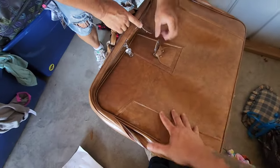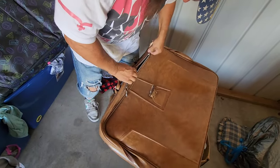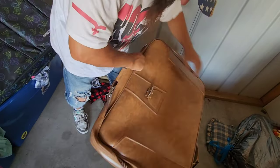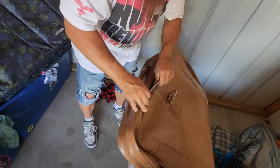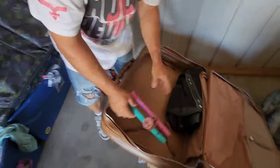Uh-oh. Suitcase. Leather. Feels empty. Looks leather. Samsonite. Some of these can be worth some money, actually. The leather ones like this, not as much. People like the older vintage hard shell cased ones. And, oh, there is something in it. Yay! One for each of us! Woohoo!